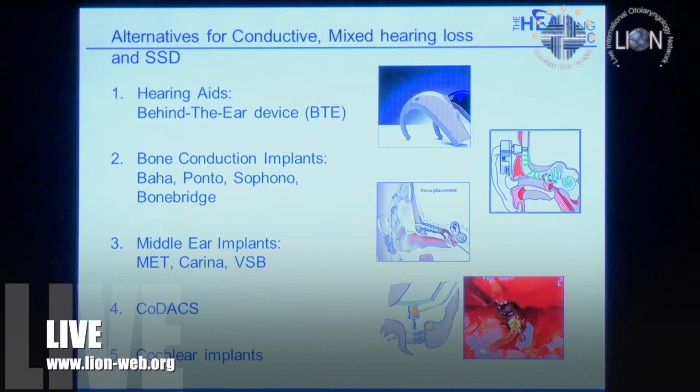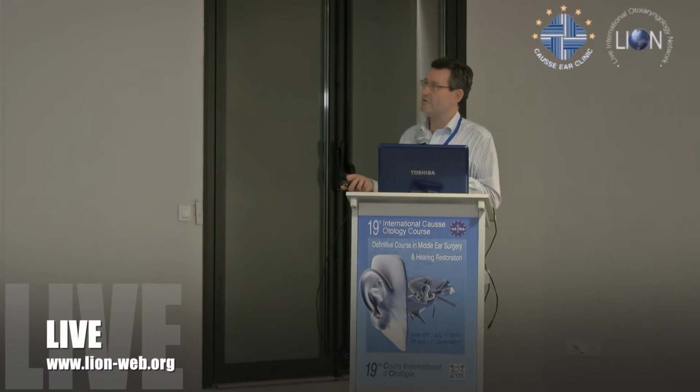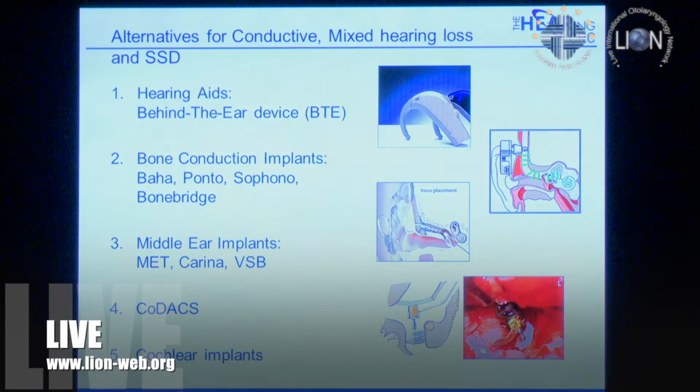Standard air conduction aids can provide a benefit. The bone conduction aids include both the percutaneous ones, the Cochlear Baha and the Oticon Ponto, and then the transcutaneous ones, the Sophono, and now the active bone conduction aids such as the Bonebridge. Then, of course, there's middle ear implants, which include the MET and Carina, which was previously made by Otologics, now by Cochlear, and the Vibrant Soundbridge by Med-El. And then there's the Codacs, or Cochlear Direct Acoustic Cochlear Stimulator, and even cochlear implants for those with more advanced mixed losses.